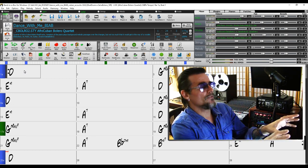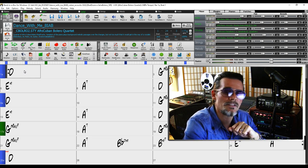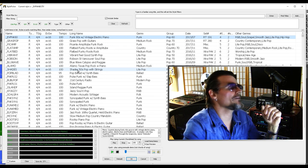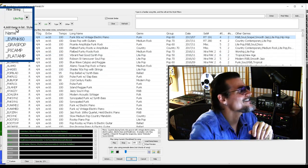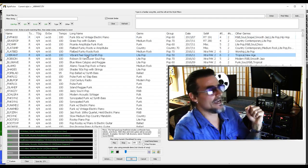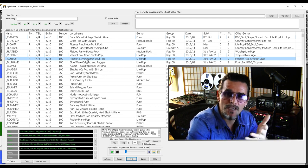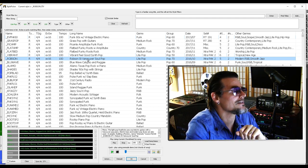So now that I have input the chord progression here, we can start having some fun with the styles. So I come up here and I open the style window, and now my style library appears, and there are 4,668 styles listed. Now this style library has been collected over many years by PGMUSIC. They consistently update it and add to it, and you can create your own. Now 4,600 plus seems daunting.